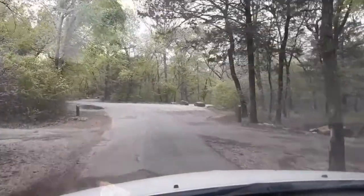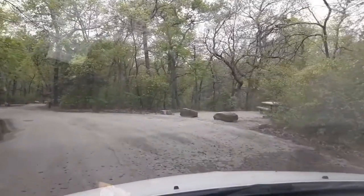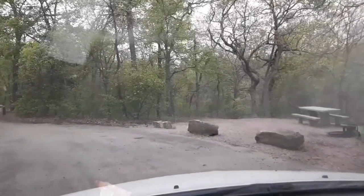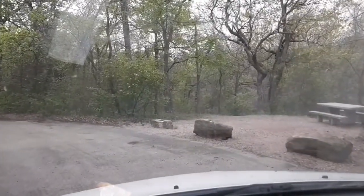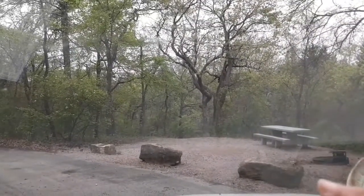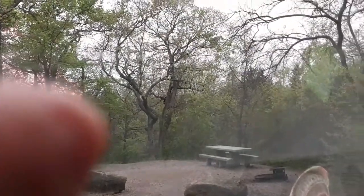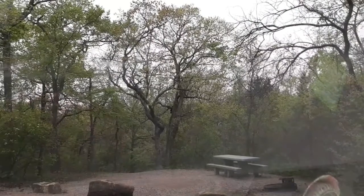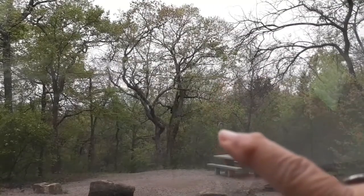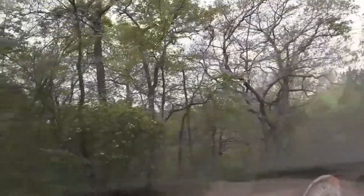All the campsites have loops. You pull off. All the sites have a picnic table and a fire pit and that long... where is it? It's right by the picnic table. Anyway, there's something there, a big hook. Ah, there it is. To hang your garbage so the critters don't get it.